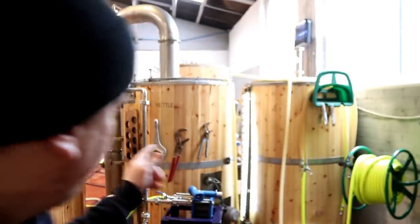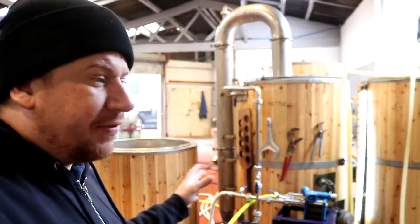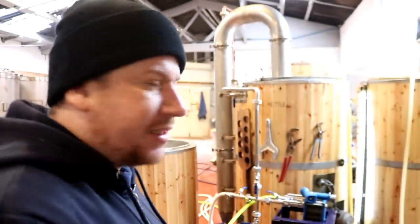So, while I'm rabbiting on, I've actually put the boil onto chill now. So we've achieved a 45 minute boil. I'm not going to put any kettle finings in, any Protofloc in there. We're just going to see if this stays naturally hazy.